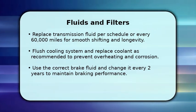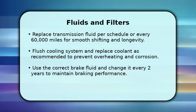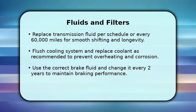Check oil, transmission fluid, coolant, brake fluid, and power steering fluid at least twice a year. Replace filters on schedule and use the specifications in your owner's manual to avoid damage. Keeping clean fluids reduces wear, stops overheating, and protects seals. Treat fluids like insurance for your engine and drivetrain.